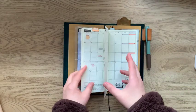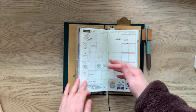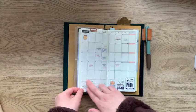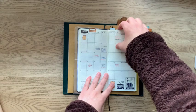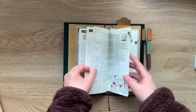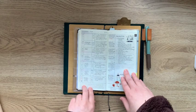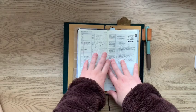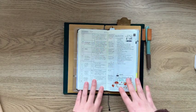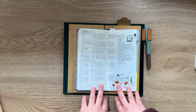I think I showed a little bit last time of just really basic appointments and things on the monthlies themselves, and then I just put some monthly goals down on the bottom here. And then the weekly pages themselves have been really satisfying to go through. So I've pretty much been using a similar layout. I think I mentioned last time that it's a layout that was inspired by Setuna, but some of that has changed a little bit. The left side has remained consistent, and then I slowly started moving some of the things on the right-hand side around.